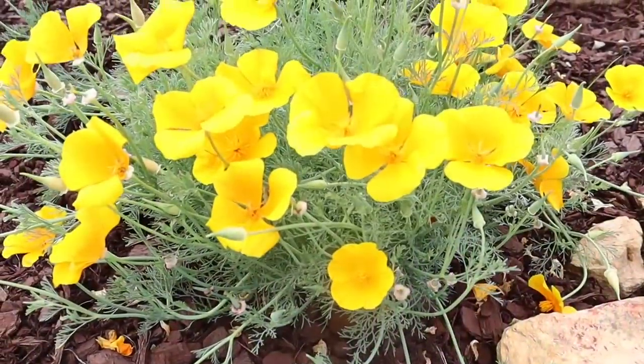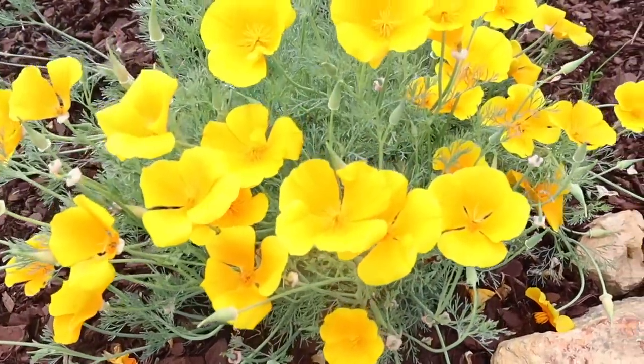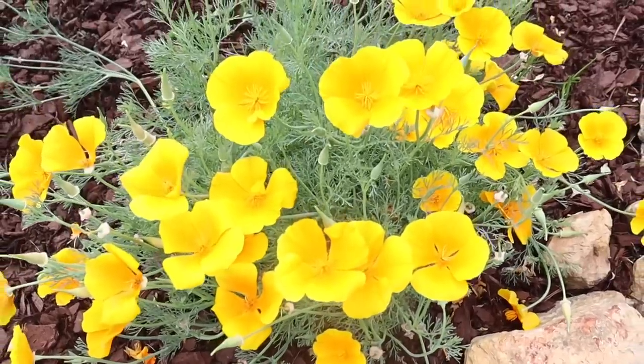And this is a California poppy. It is beautiful, and this will come back every year and just get bigger and bigger.